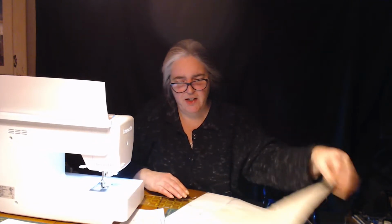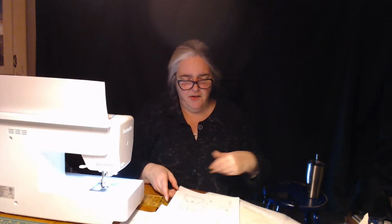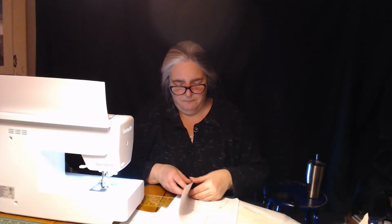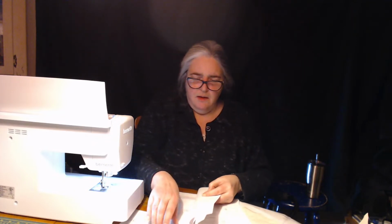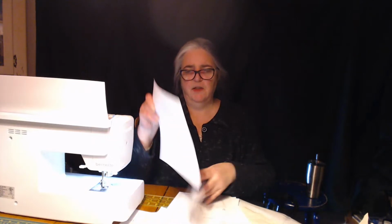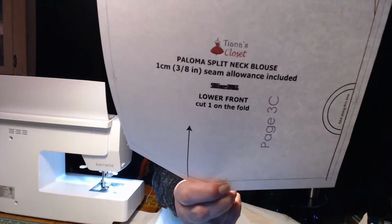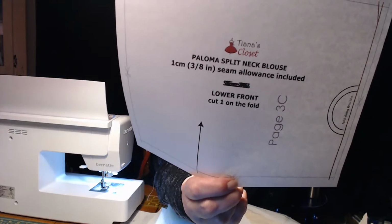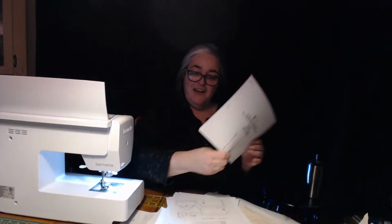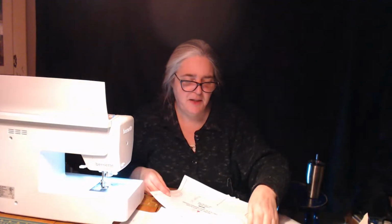The name of the site is called Tiana's Closet. Do I have it printed on anything so I can hold it up where you can read it? I think it's in color on here. It's big, so you might not understand what I'm saying. So hopefully you can see that. So that's the name of the website. Oh, it says seam allowance. So this must be a newer one because the other ones I printed off did not say that. It just said seam allowance included.